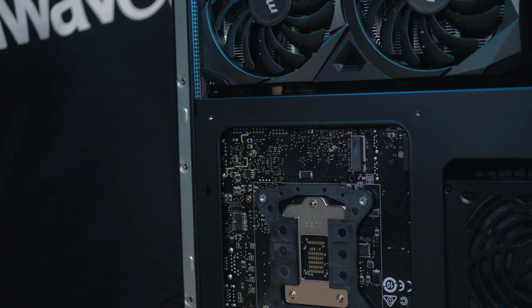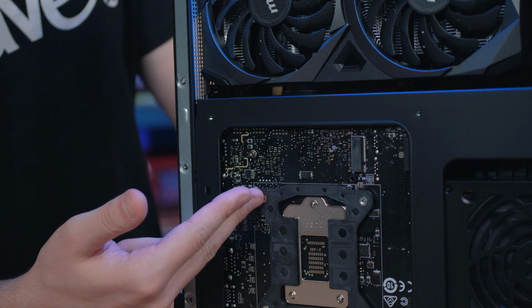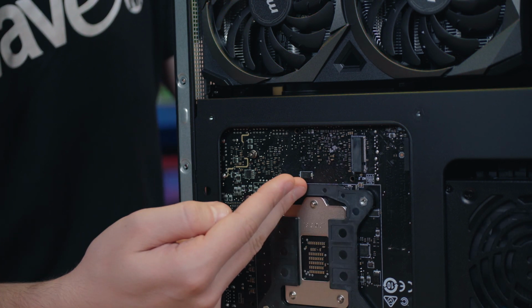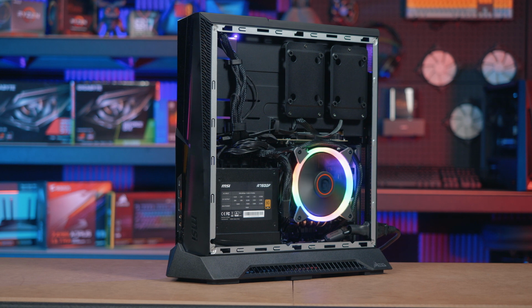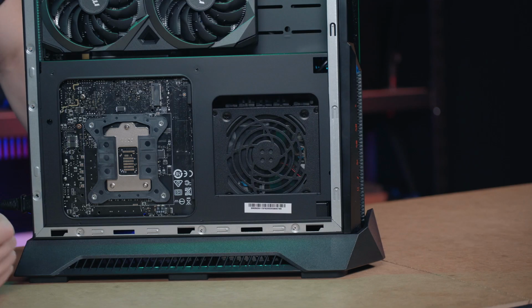I thought I'd mention though that you should keep in mind the clearance below the CPU heatsink because it sits quite low. For storage, there are 2 M.2 slots. One is a SATA PCIe combo slot and the other one is just a PCIe slot. And there's also mounting for 2 2.5-inch hard drive or SSD devices.